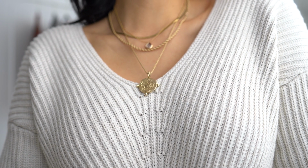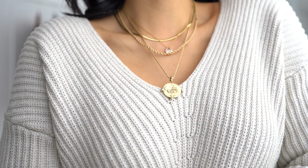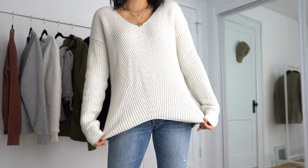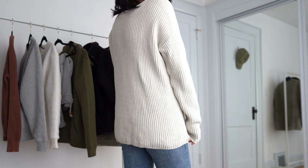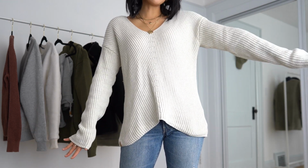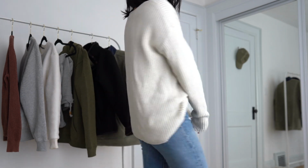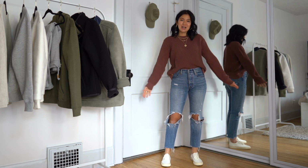So this is the material up close. There is a really nice texture to it, and because it's 100% cotton, even though it is a thicker knit, you don't have any of that itch at all. And you can probably see the knit details a little bit better up close. I think it's a really great staple to have in your closet because it's this off-white gray almost, a gray beige that I think would look great tucked into jeans or over a dress or a slip even.